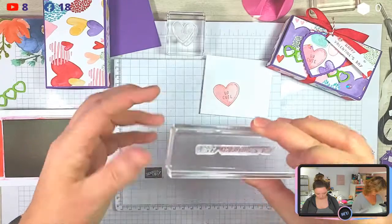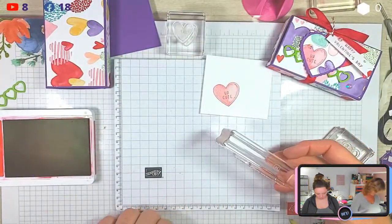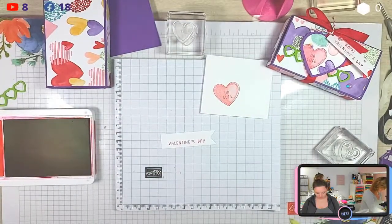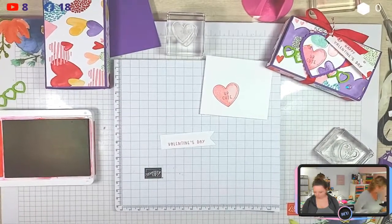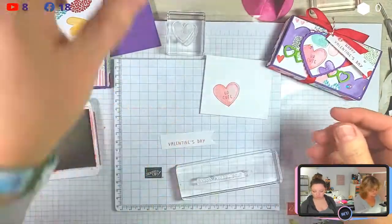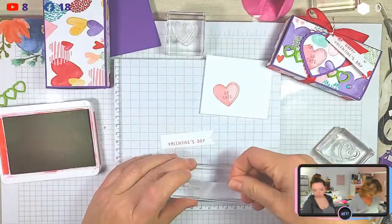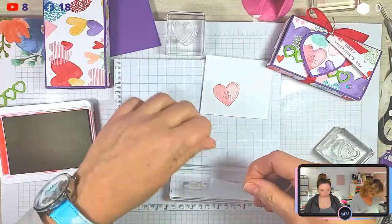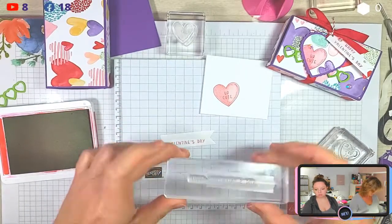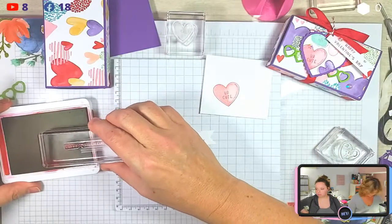And I need to clean my blocks. Look at that. Okay, so now that we got that done, I'm going to go ahead and clean that. Let that air just a tiny bit, and then we're going to come in, put a little bit of tape on this side, and cover up Valentine's Day. Oh, there's a cat here. All right, cover that up with tape, and then we're going to come in here and stamp our happy.